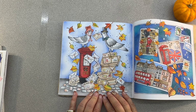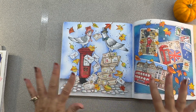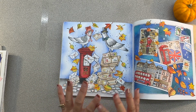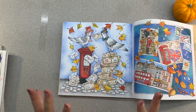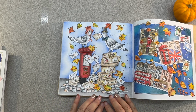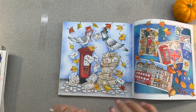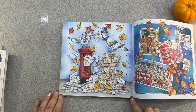She used Albrecht Dürer pencils, which I don't have. I have polychromos pencils, but I have a limited palette already in this book, so I had to adapt my colors to get as close to hers as possible, and I think I did okay. Not as fancy as hers because I didn't have a lot of the embellishments, the Posca and the gel, the sparklies and all of that, but I really like the way it turned out even with my limited palette.